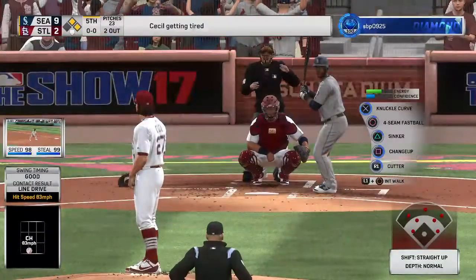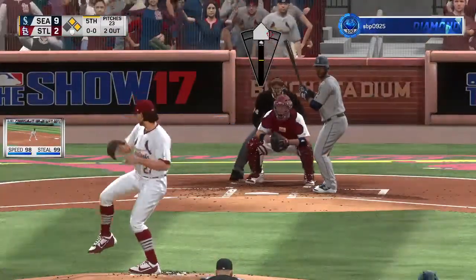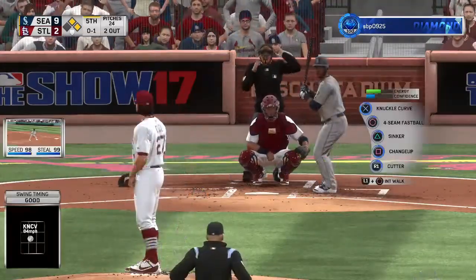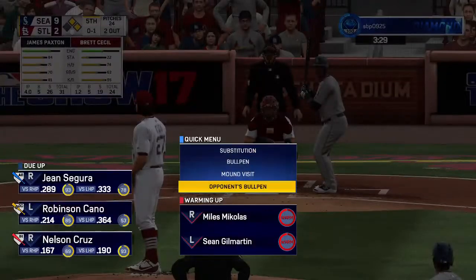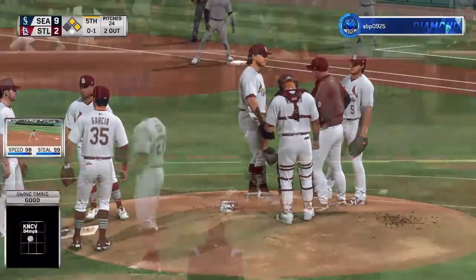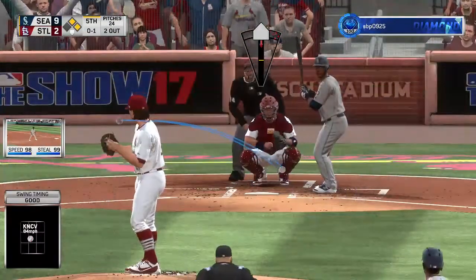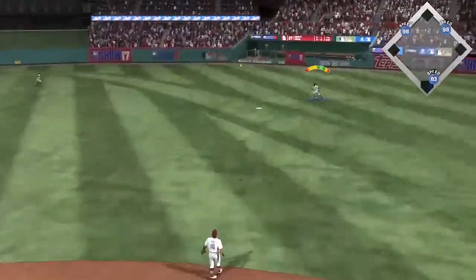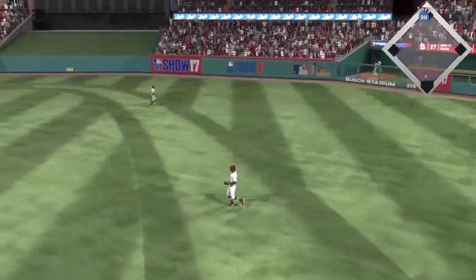Gene Segura standing in. And we'll see what he can do here with a pair of runners on base and 2 gone here in the 5th. Oh, might not have been where he was hoping to put that pitch, but he somehow gets a swing on it anyway. Strike 1. The 0-1 delivery. Line toward right center. But he will run this one down in right center.